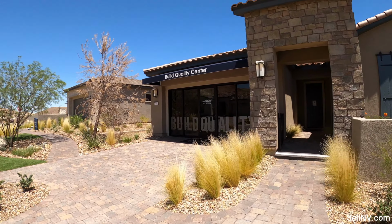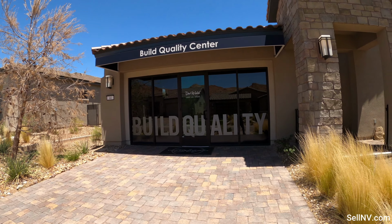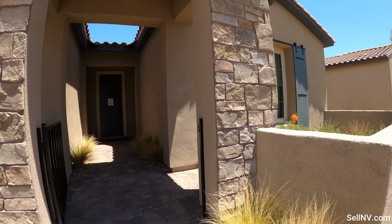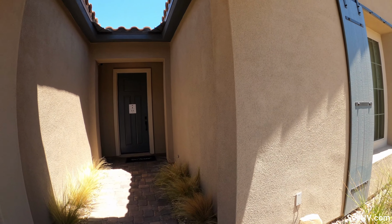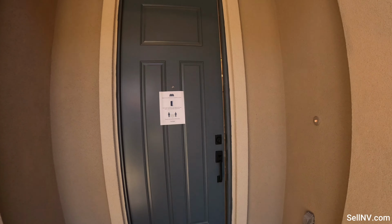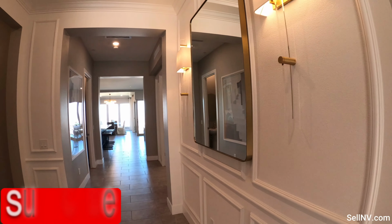And here's our two-car garage, which will eventually turn into a two-car garage. This is the Parklane collection, 2450 square feet, three bedrooms, two and a half bathrooms, an oversized two-car garage.